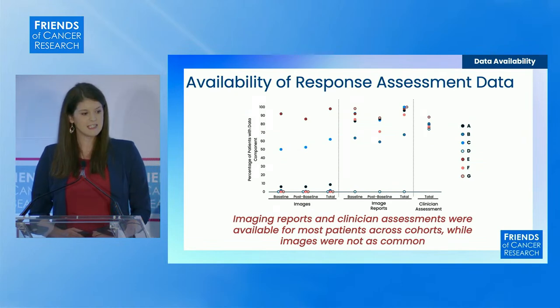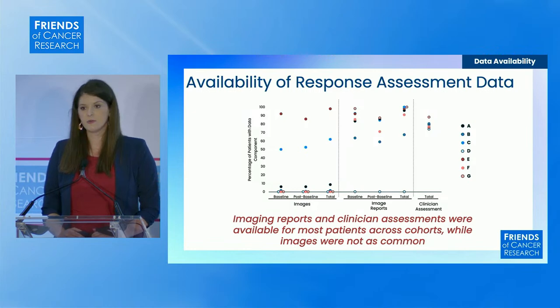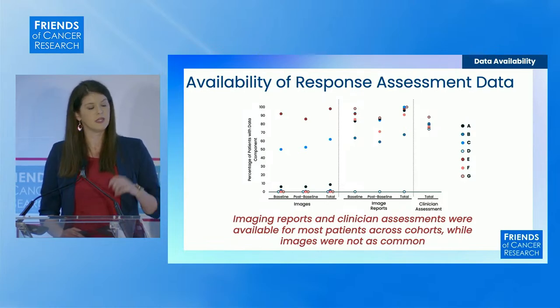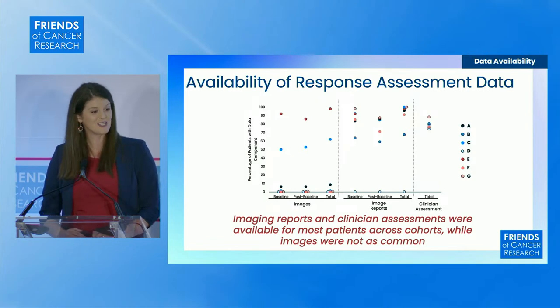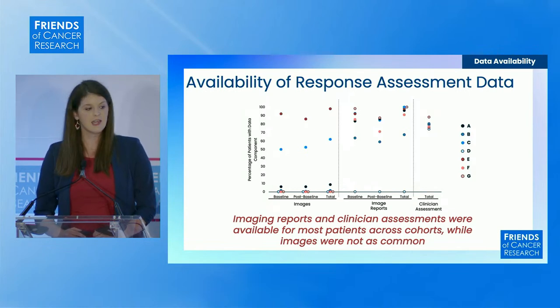This is a little bit of a busy slide, but to walk you through this dot plot here, you're looking at the percentage of patients with a specific data component, with each data set being a different color. You'll also notice for images and image reports, we have the distinction between baseline and post-baseline timeframe. This is because as you are making an evaluation of response, you need both a baseline, so prior to treatment start, and a post-baseline or during treatment imaging or image report to be able to assess response, so those categorizations are there.